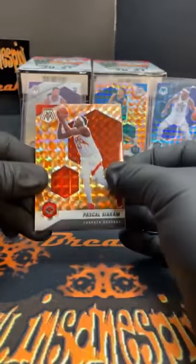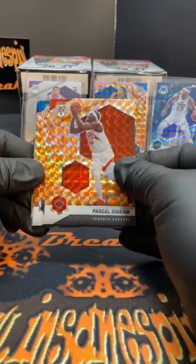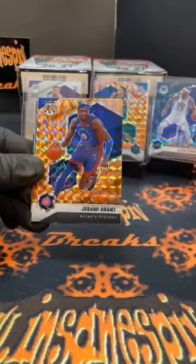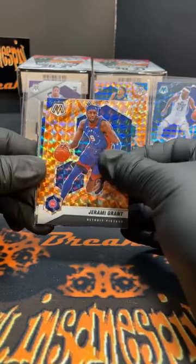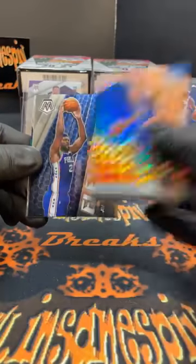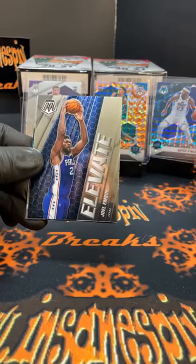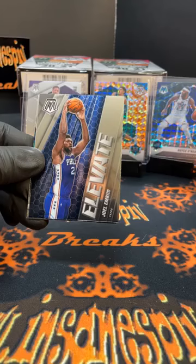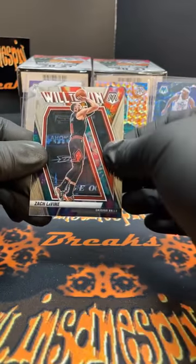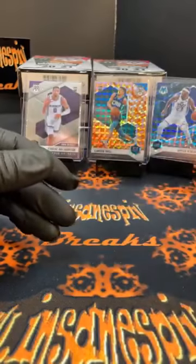Starting off our orange, we have Siakam for the Raptors, PJ Washington for the Hornets, Jerami Grant for the Pistons, rookie Pokuševski for the Thunder. Elevate is Joel Embiid, headed the Sixers way, and will to win, Zach LaVine, Chicago Bulls.